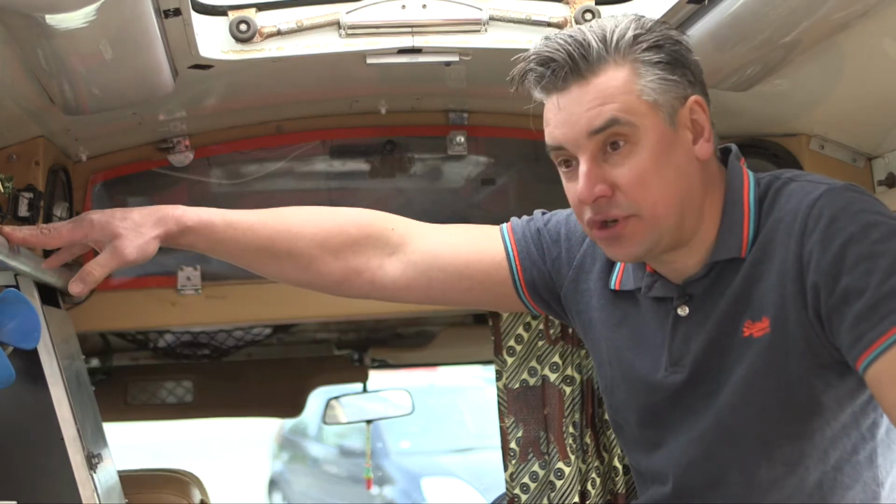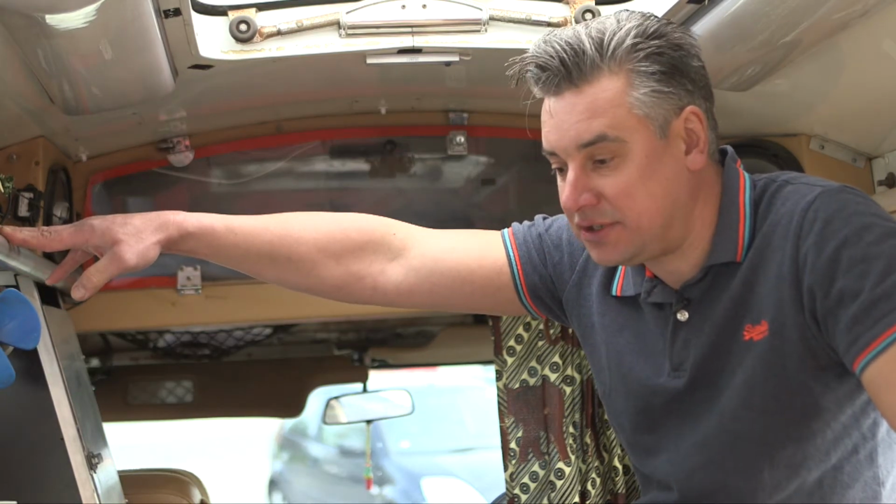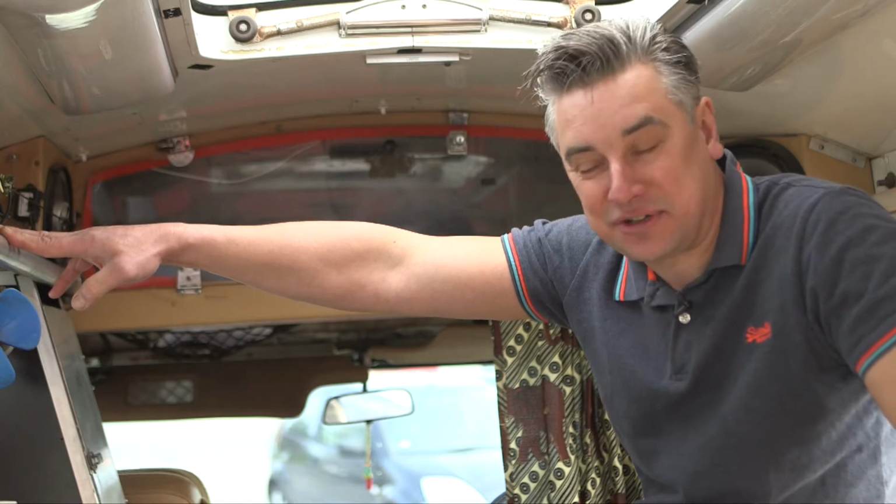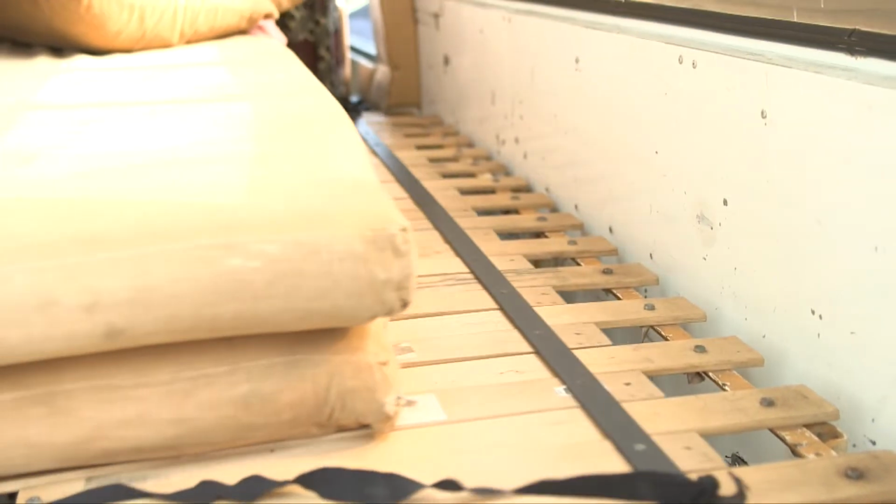But it had to be changed for the trip. We needed lots of storage. We needed a fridge, cooker, sink, and a proper bed, not a stretcher. Again, a big problem when you're travelling overland is that you tend to get a lot of dust and muck inside the car. So it's nice to have places which are locked up where you can keep things nice and clean and dry.